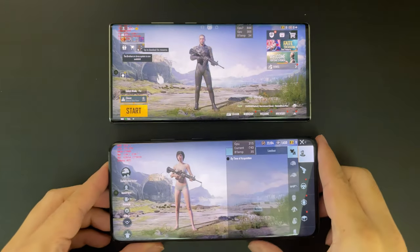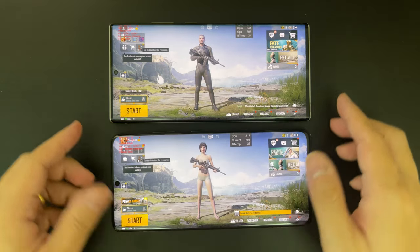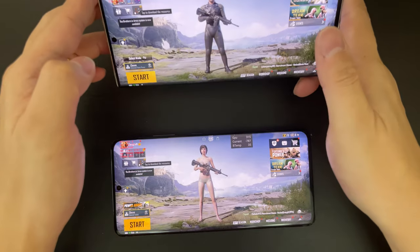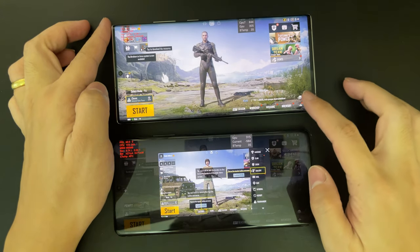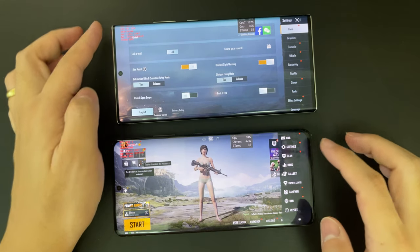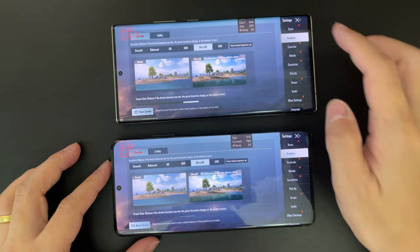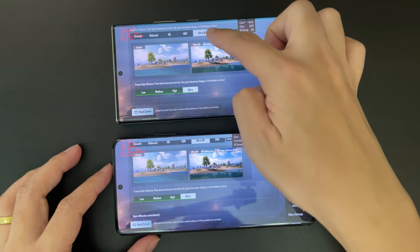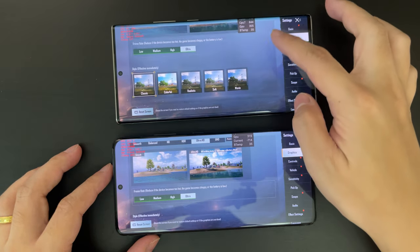Today we have two devices here. The bottom one, the black one, is the S21 Ultra, and the top white one is the Note 20 Ultra. Both of these two devices are the Snapdragon variant. So on the S21 Ultra, you have Snapdragon 888, and on the Note 20 Ultra, you have Snapdragon 865 Plus.